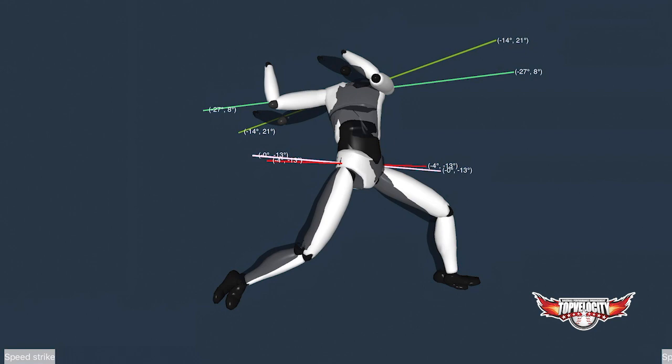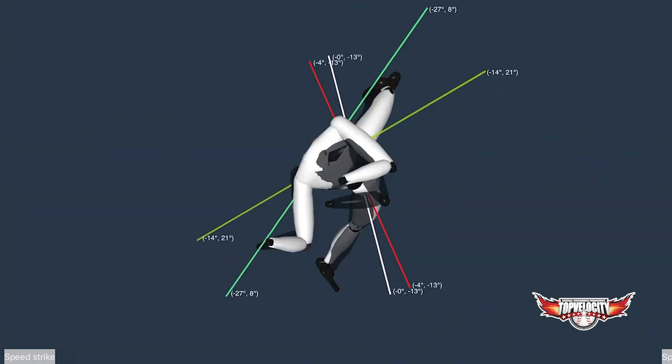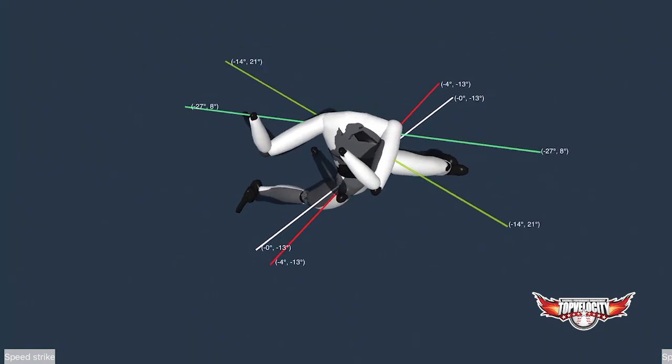Okay, so let's look at the hip to shoulder delta. So we're going to see who has more hip to shoulder separation in this position. Sorry, just jumping right there.